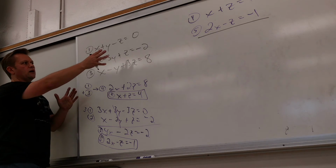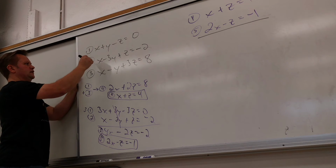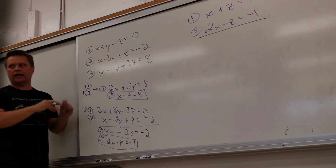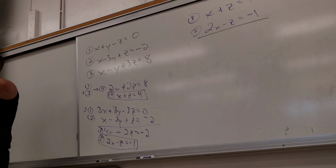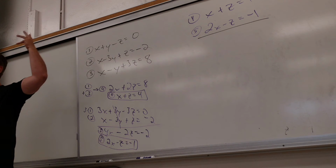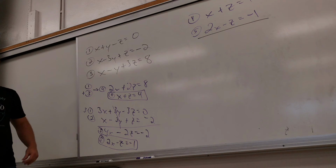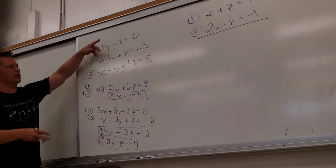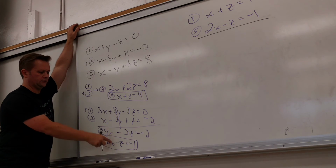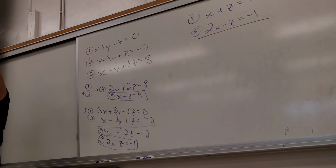So your first thing in this problem is, who do you kill twice? If x had like 5, 6, and 11 on it, I ain't touching the x's because they would be difficult to make the same. So you look for which one looks to be relatively the easiest letter to kill a couple times. Here, it almost didn't matter. They're all equally easy, or equally hard. So kill a letter, any letter you want, kill it twice, because now you have two equations with the same two variables.